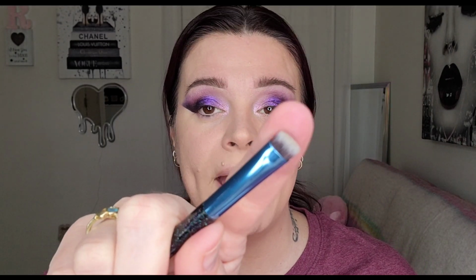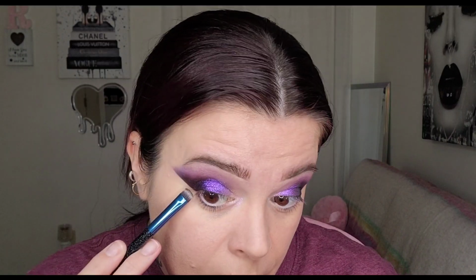Now I'm going to go into a firm smudger or packer style brush. I'm going to go right back into Hellmouth. And I'm going to press this, meeting where I've left off over here, just so that the look is a little bit more cohesive. And I'm going to press that into the lower lash line.